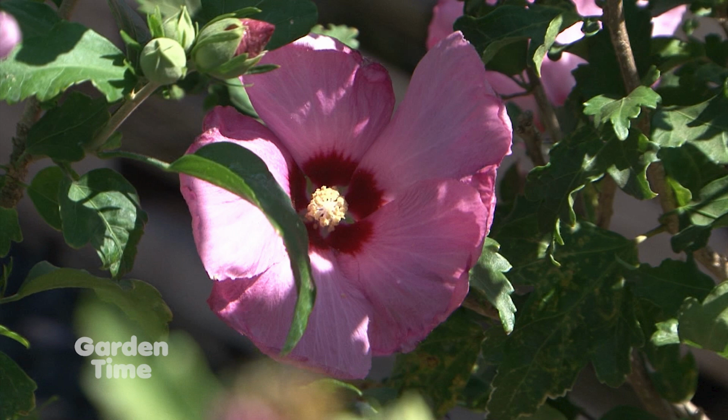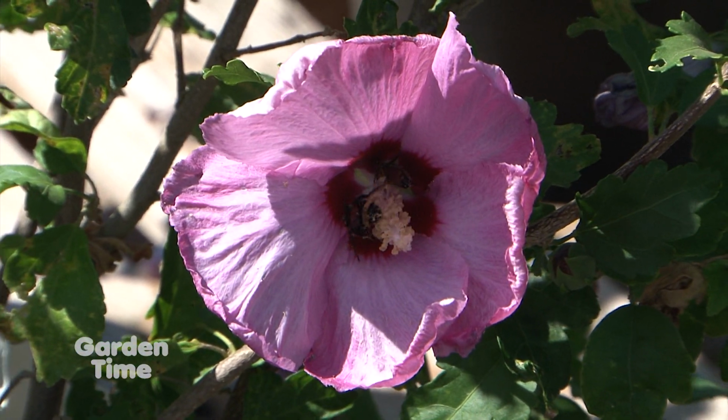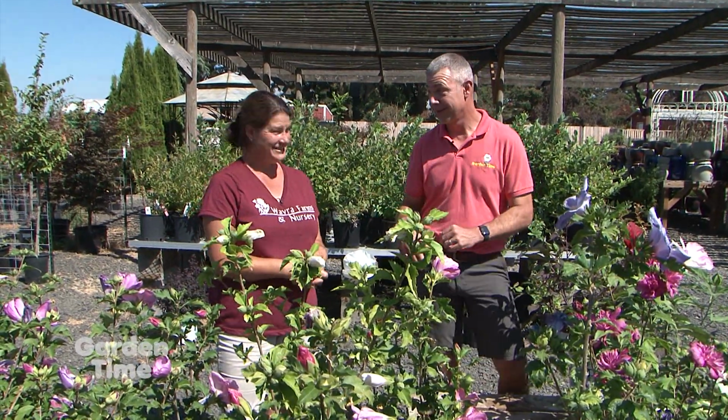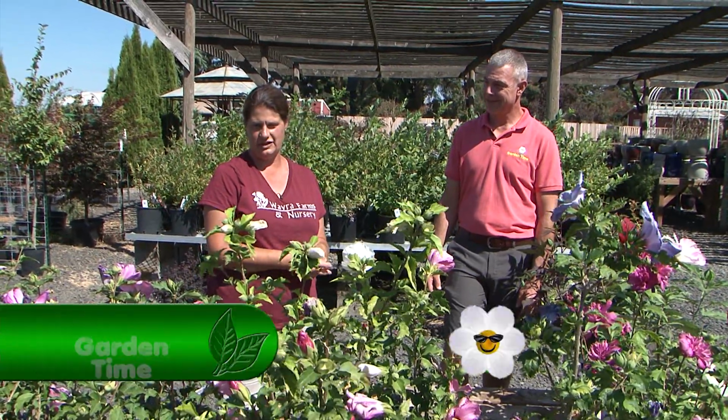They both take full sun. Hibiscus tend to love full sun. They will take a few hours of shade in the afternoons, but the more sun you can give them, the happier they're going to be. And we've definitely had a lot of sun this summer. These are looking great and very prolific. Yes, they are. And as you can see, the bees are very happy with all these blooms today.